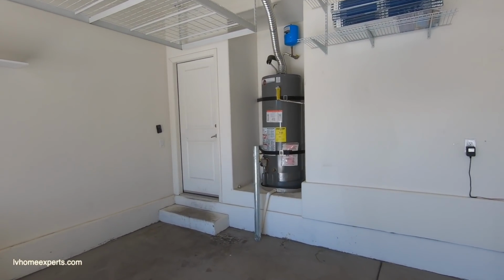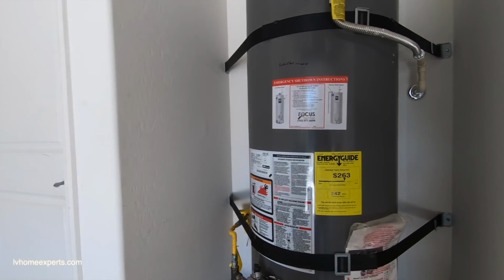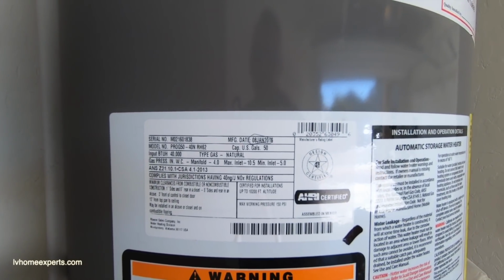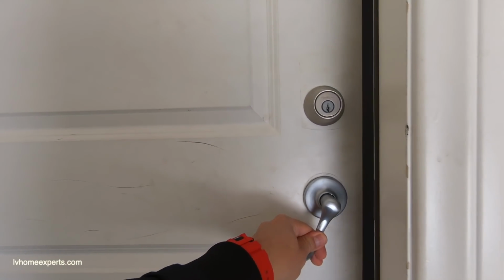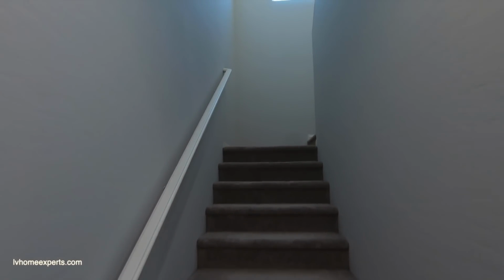Fairly brand new hot water heater. As you can see, the people that installed this was actually Focus Plumbing. Now let's see how many gallons we have here. This is a 50-gallon, and that's enough to supply the house. Now let's go back inside. I'm going to take you on upstairs.